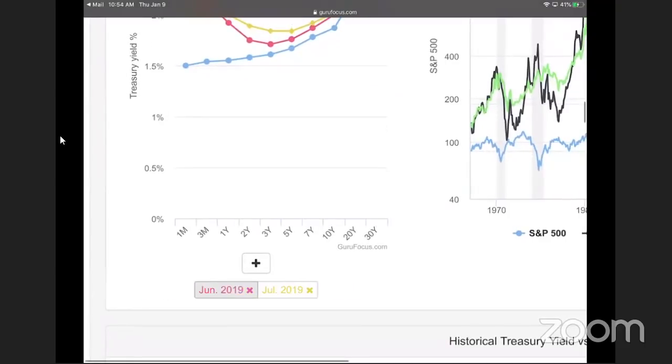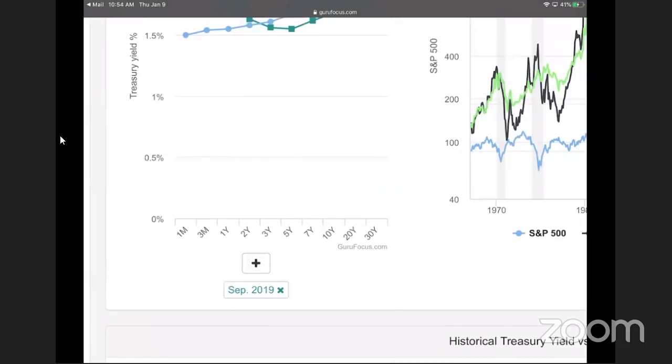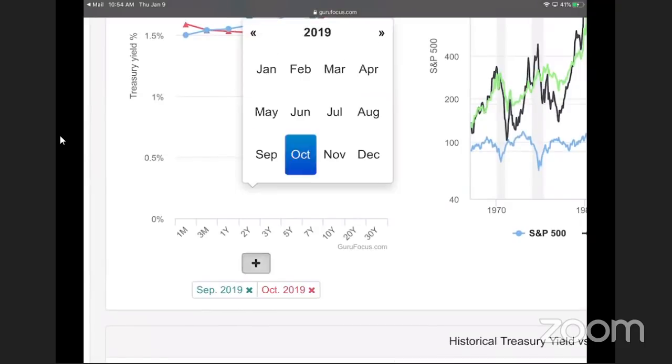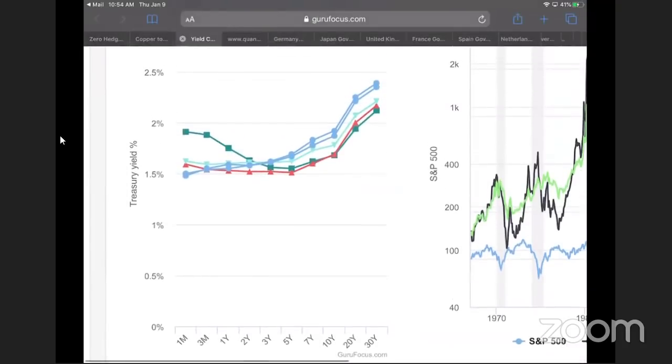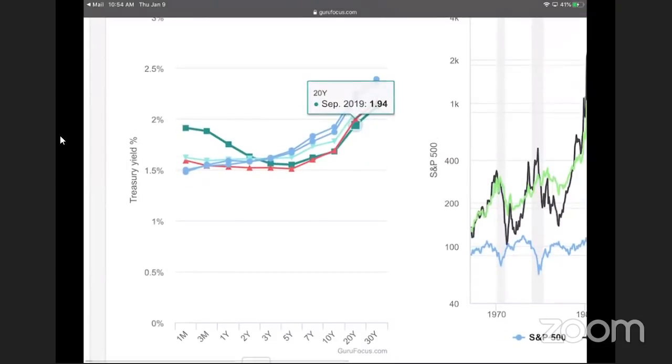But eventually this started to cause distortions. And ever since September, when they had an emergency meeting, they stopped cutting rates and went into quantitative easing. And let's just see what's been happening since that period of time. And so with quantitative easing on the front end of the Treasury, they're only manipulating the front end.